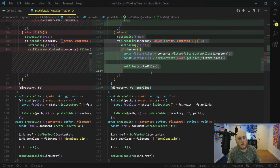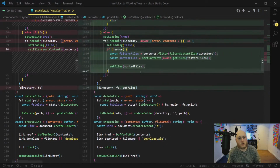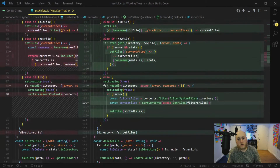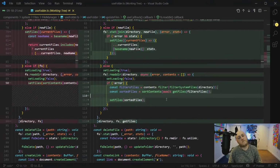And this one here is the main update. And what I changed here, this gets changed a few times, but the basics of it before was that it would take the string list, sort it, and then filter out the system files that I don't want to show. And now it's doing the filtering first, and then for the sorting, we had to run the await command because we had to wait for this promise to get all the files with all their stats. And then I had to change the sort contents command slightly, but I only changed it slightly for this commit.